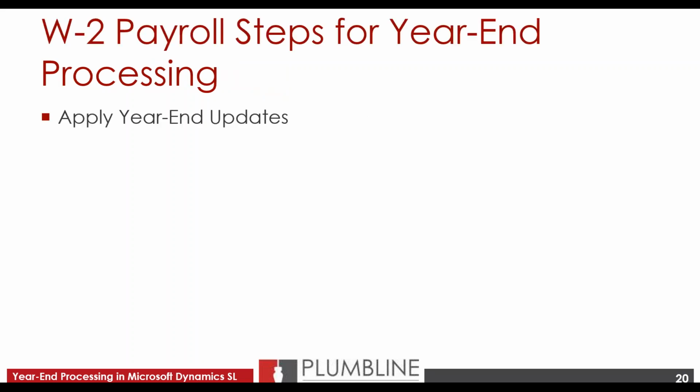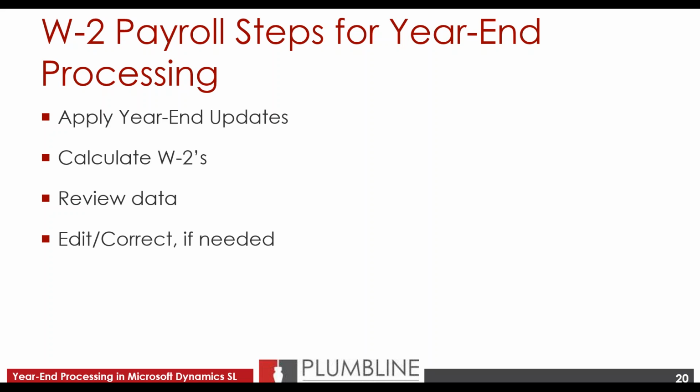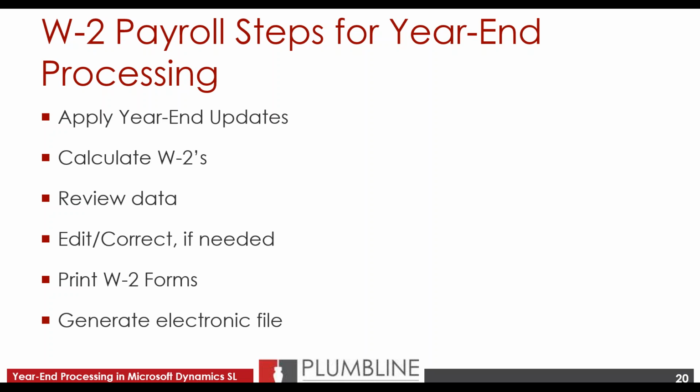Here we have a high-level overview for the W-2 steps for year-end processing. We'll go into each of these in more detail next. So first, the year-end updates are applied. Then the W-2s are calculated. The data on the W-2 forms would be reviewed to make sure that the information contained on them is accurate. You would want to make any edits or corrections as needed to those. The W-2 forms would get printed. And lastly would be the creation of the electronic file if you're filing electronically.